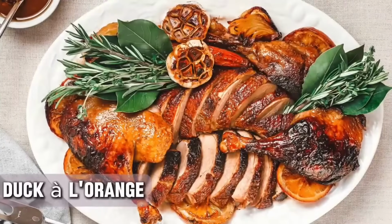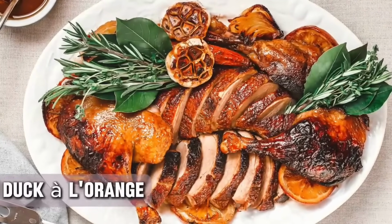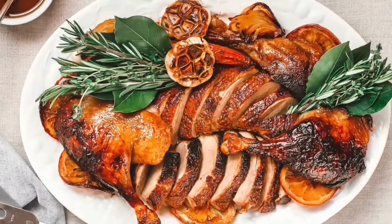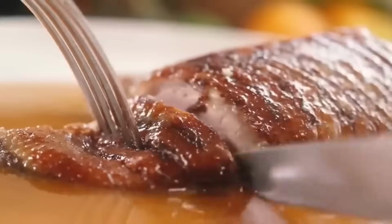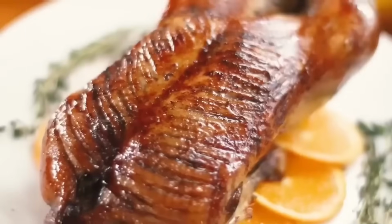Duck à l'orange marries the deep, rich flavors of duck with the sharp zestiness of oranges, a culinary duo dating back to the Renaissance, though it gained popularity in Paris in the early 20th century.